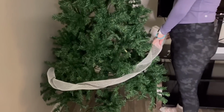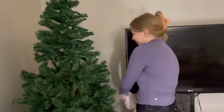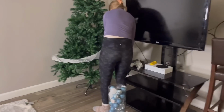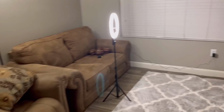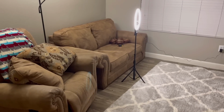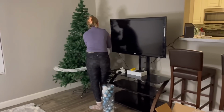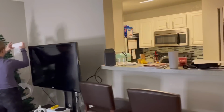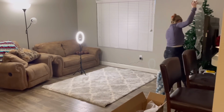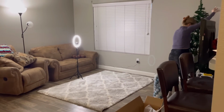Good, honey. You just started, but it's already looking good. Thanks. I'm trying to figure it out. So we've got the Christmas tree all in and set up, and there's our ring light. Got our couches, our rug right here. This is feeling a lot better. Oh yeah. Let's see if we can get a wide angle. From this angle, it just looks so much better than what it was before.